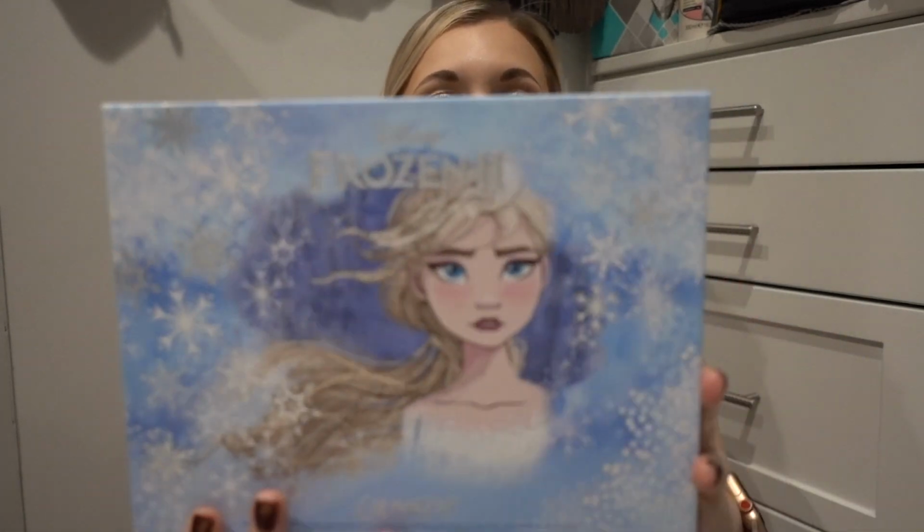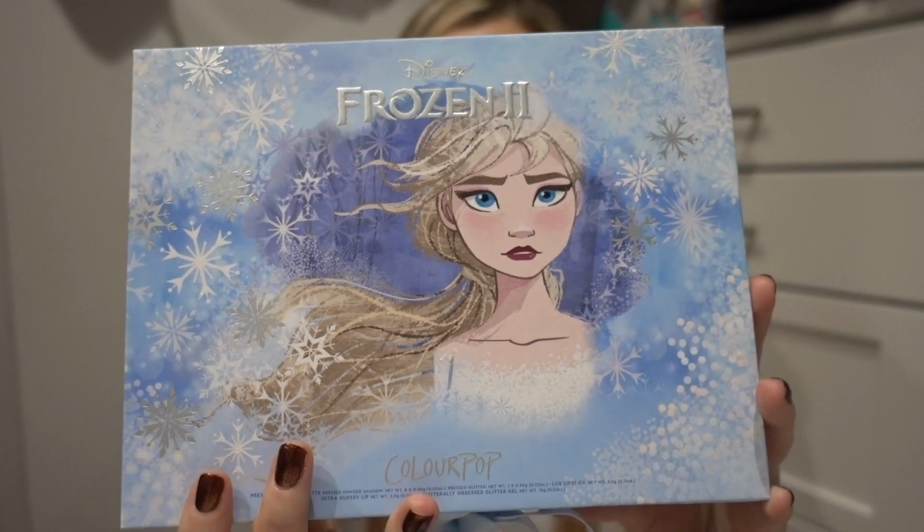So I ended up getting the Elsa box collection. This is actually a gift for my niece, and my niece loves Frozen. I don't think she's seen the second one yet, but she loves the first one, and she's obsessed with Elsa. That's her favorite character. So I saw this and immediately thought of her. The box is gorgeous. It has Elsa on the front. And it has a little bow. There's also an Anna collection as well, but Elsa is her favorite.